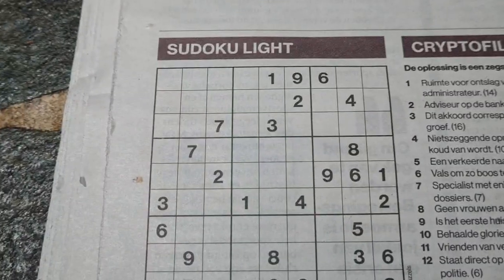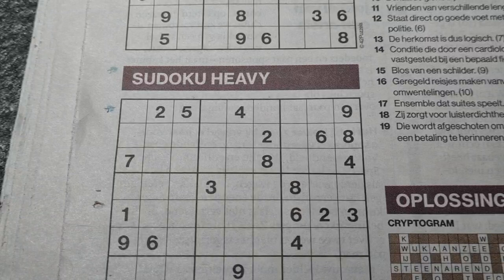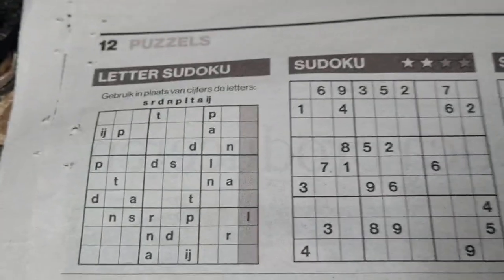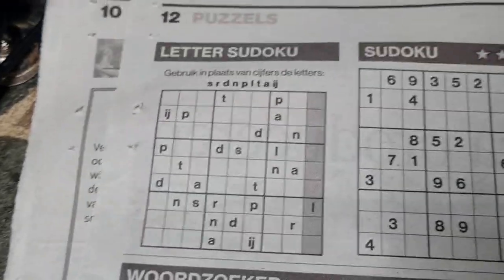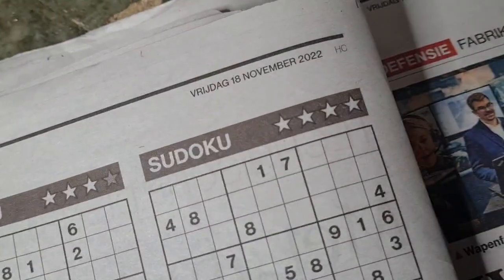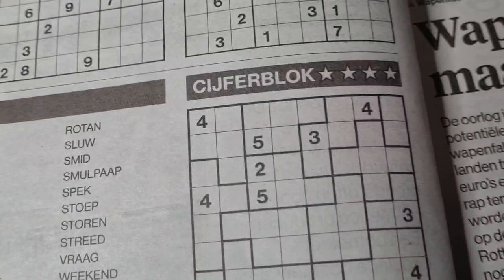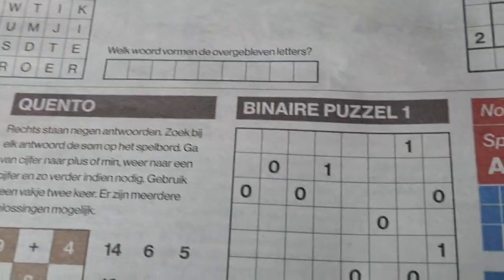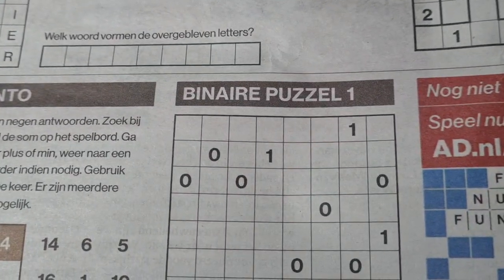We have here two regular puzzles. Those puzzles are the Sudoku Light and the Sudoku Heavy. And in this newspaper, we also have an additional section with extra puzzles. Those puzzles are the letter Sudoku, the 2 star, the 3 star Sudoku, and the 4 star Sudoku. Then we have two tectonics, one with 4 stars and one with 1 star. In Dutch, they call it Cijferblok. And the last one is a binary puzzle.